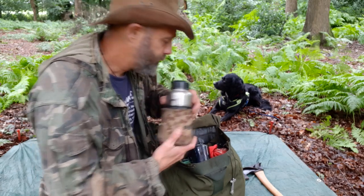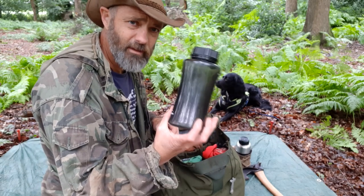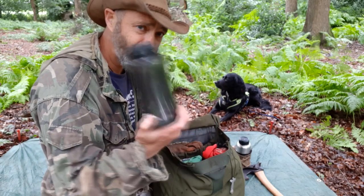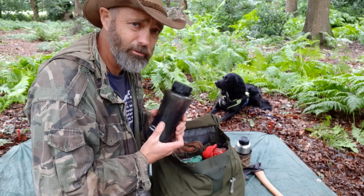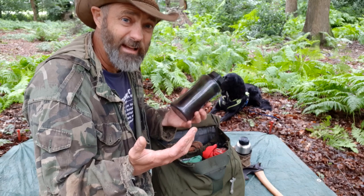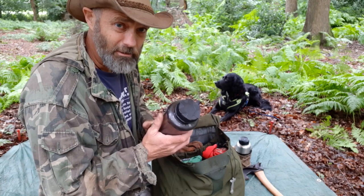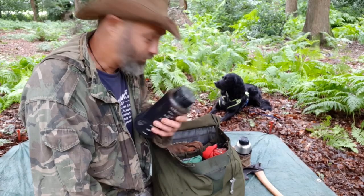So I have this one, and I carry another one. Yep, this is just a plastic one. It's always handy to have two bottles for filtering and the likes and stuff like that. Yep. And I'll take two bottles with me because you soon smash a litre of water before you have to start making water safe.